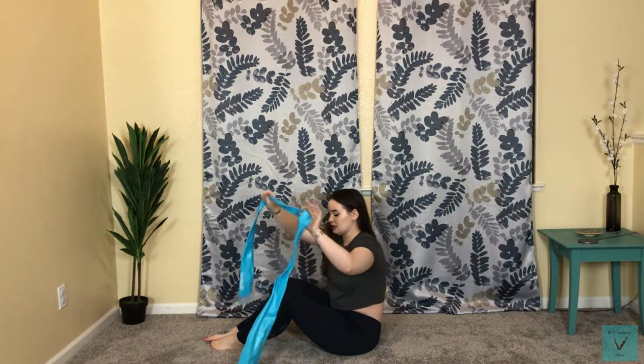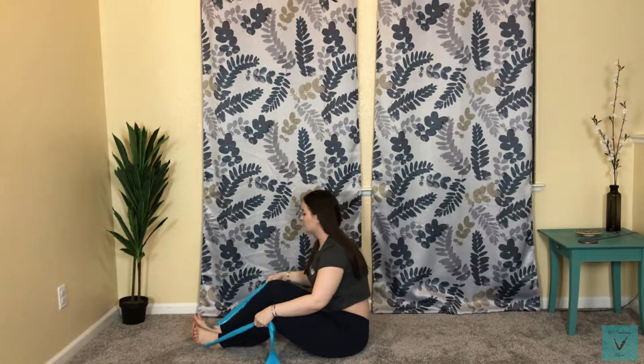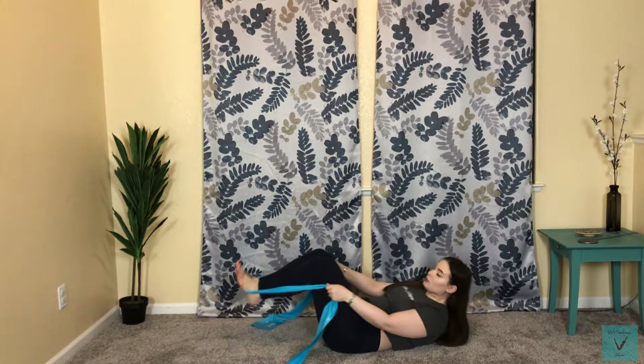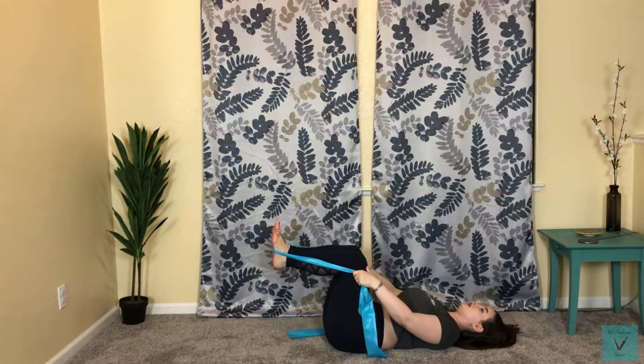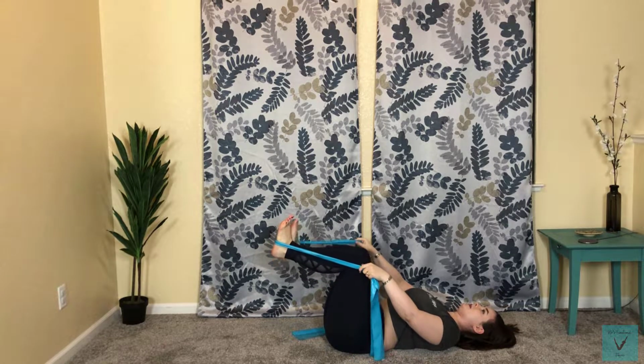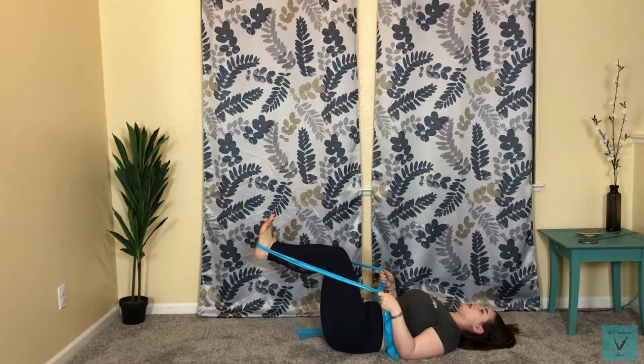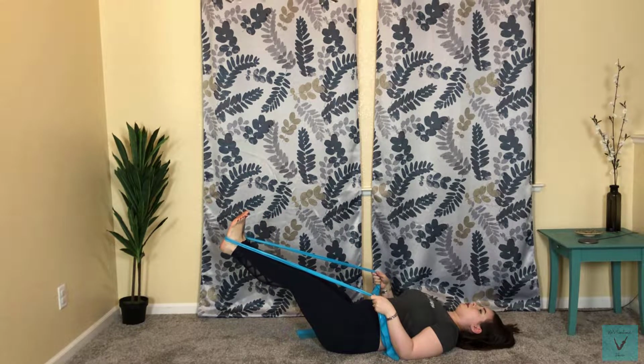So go ahead and just loop your exercise band right around the arch of your feet before you get there. We're gonna go ahead and roll it on back, and my feet and my legs are in a nice tabletop position here. So I have a nice 90-degree angle at my hip and my knees. And we're just gonna do a little pressing out. So my legs are sandwiched together, just like I've got a little mermaid's tail here.